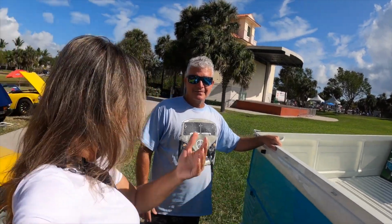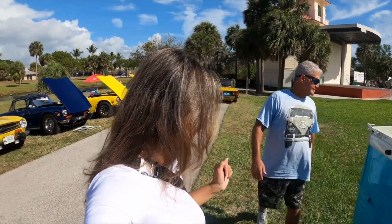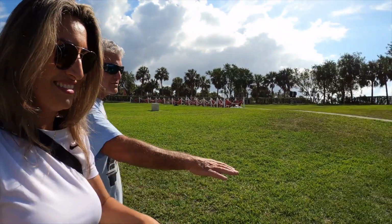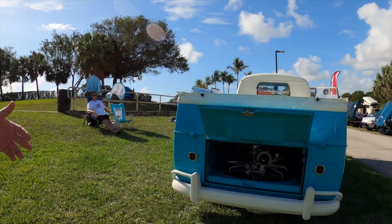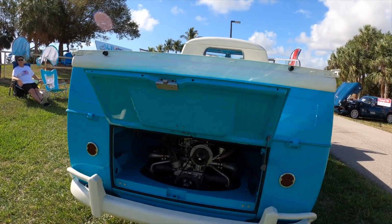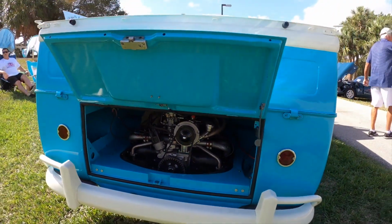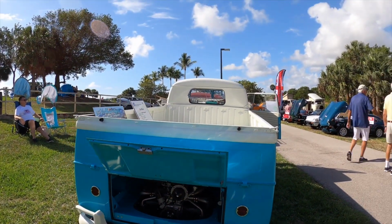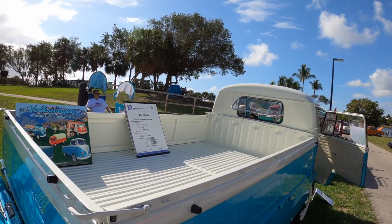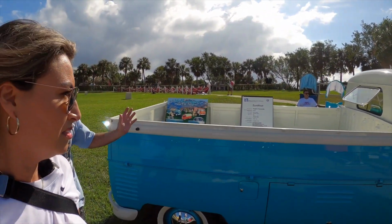Now, it's got a flat front, and it's a long bed. Where is the engine? The engine's in the rear, like all the transporter buses. It's right there. This is the same frame as the 24 window, the valuable recreational vehicles, not the service ones. It was a big pickup, a pretty big bed, a long bed. They made it also with a double cab, but this is called a single cab. So they made two variations of it, both double and single cab.